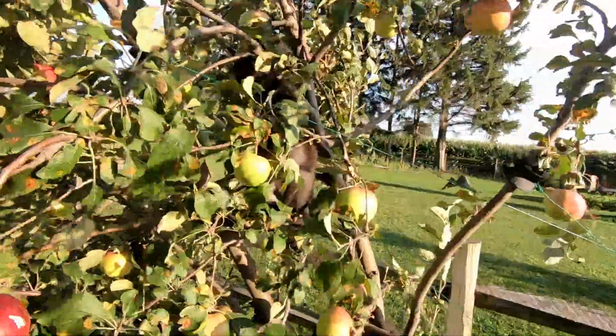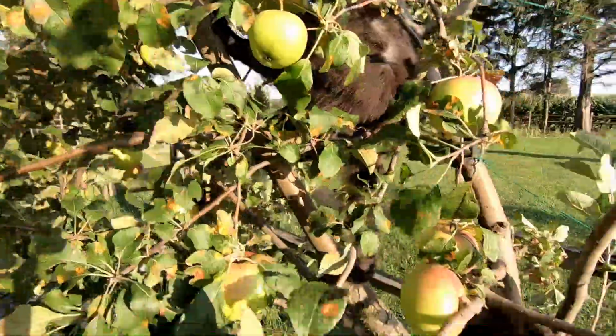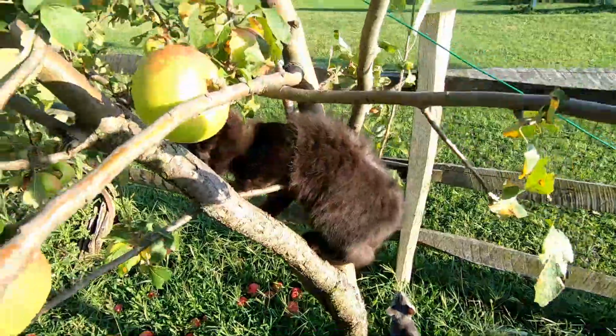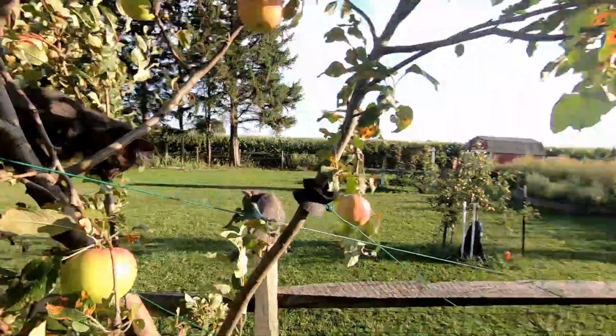Oh, here we go. Here's our cats. Cats, what are you doing? You're hurting my tree. Oh man. So you never know what you're going to find in the challenges. Add that to the list. Kittens. I don't know if there's a spray for that.